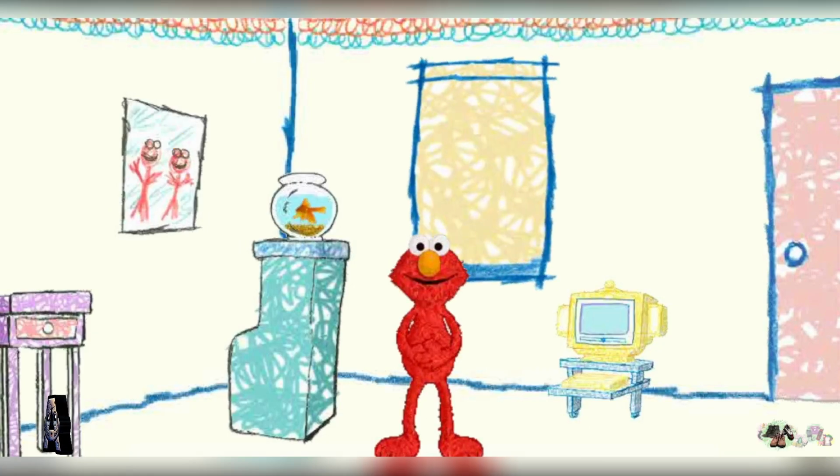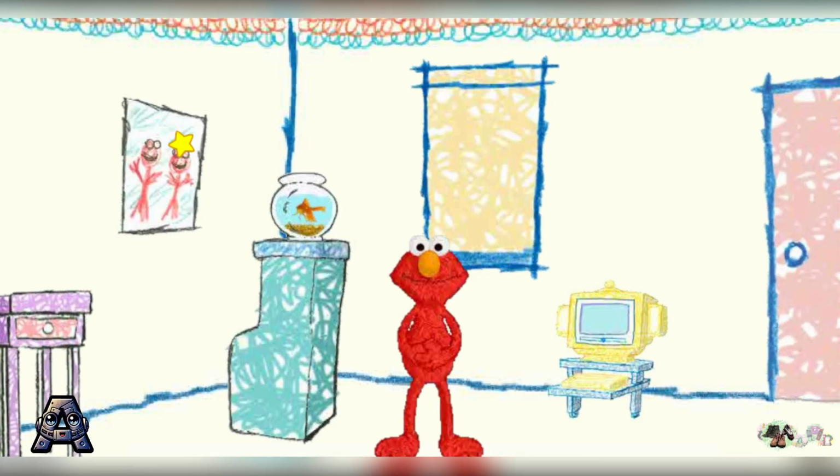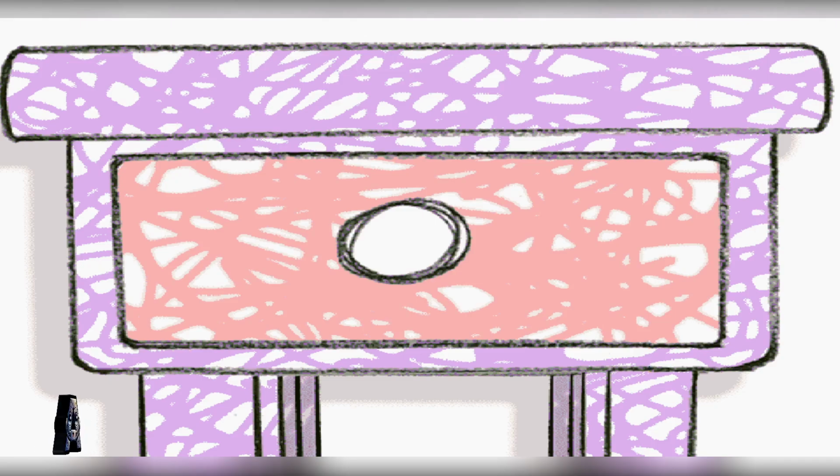It's shoes. Shoes are lots of fun. Elmo will show you. Click on drawer or computer or Dorothy's fishbowl. Drawer, it's time to play another game with us. Please open up.